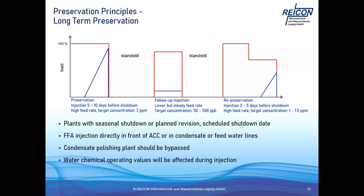In that case, it would be a good idea to have the injection directly in front of the air-cooled condenser, because it's the part with the highest surface. So you will protect these at first. And if there's not that possibility, it's also possible to use the condensate or feed water line, but then it will take a longer period until you have full coverage of the air-cooled condensers with the film forming product.